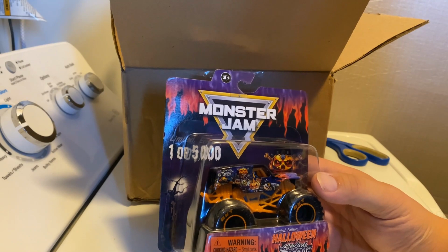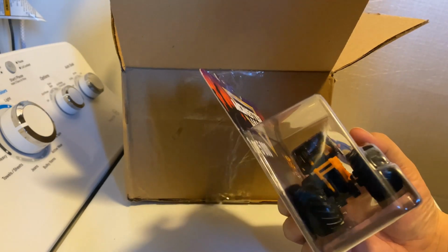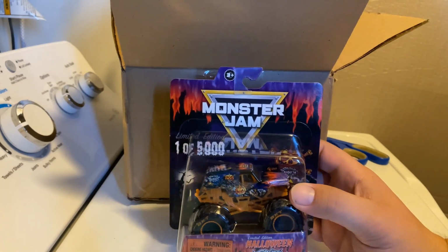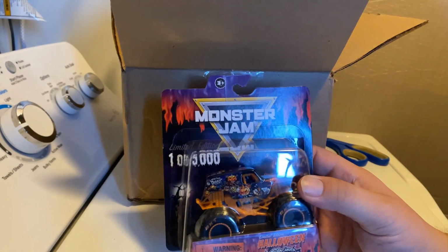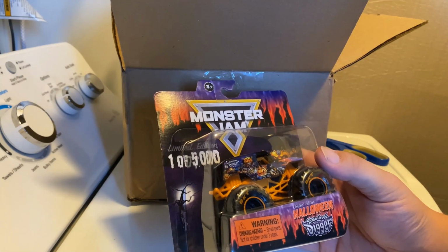Pirate's Curse, the glow-in-the-dark one, was pretty cool. This one, I really like this. Last year we had the Vampire Mohawk Warrior, and that was pretty cool in its own unique way. But I like this Son of a Digger. I really like what they did with the pumpkins on the side, and I can't wait to review this truck.